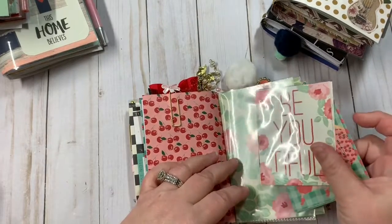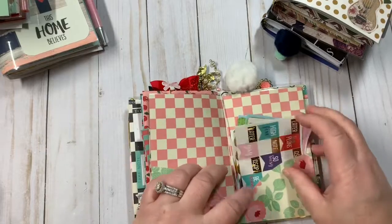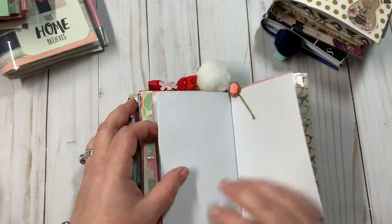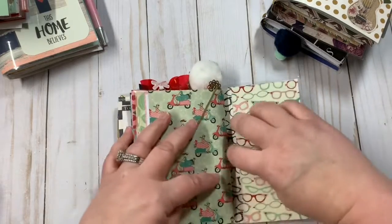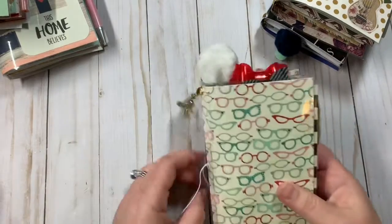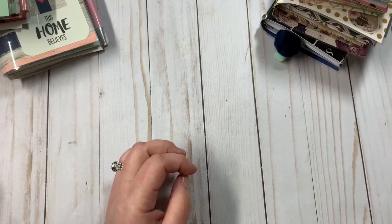You've got lots of journaling cards in here. There's your folder, more planner stickers, and your last signature, and another pocket back here on the back. So that is used with the fabulous paper from Authentique.